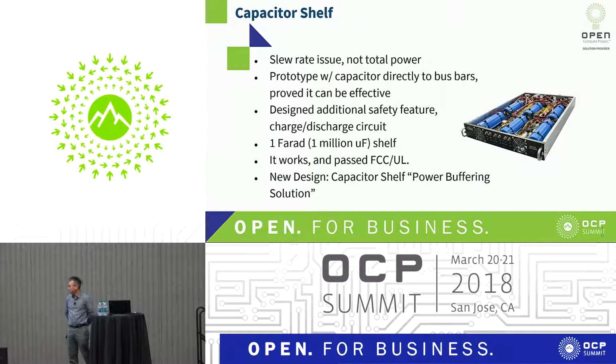So here's the design we came out with to try to do proof of concept. It's a capacitor shelf. Basically, it's to address the slew rate issue, not the total power, because again, this is not a total power issue or power budget. It's actually just the change in the 12-volt rail.